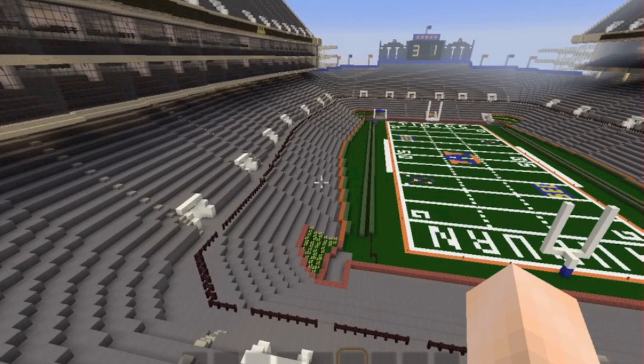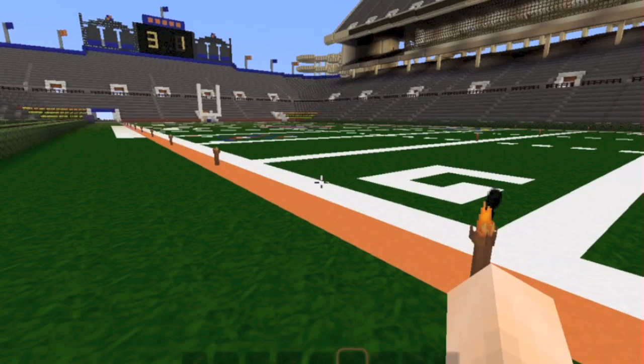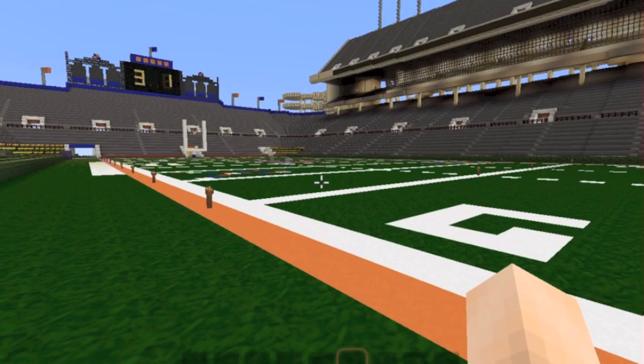Anyways, so we get down here, we can look at the visitor's side where they play or where they stand, and so we look over this direction. I think we're gonna do it again. Let's look at what happened this time.